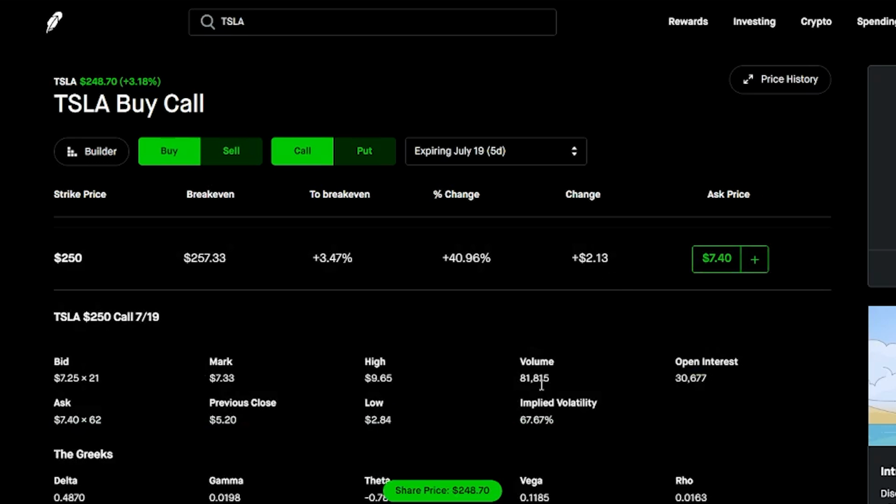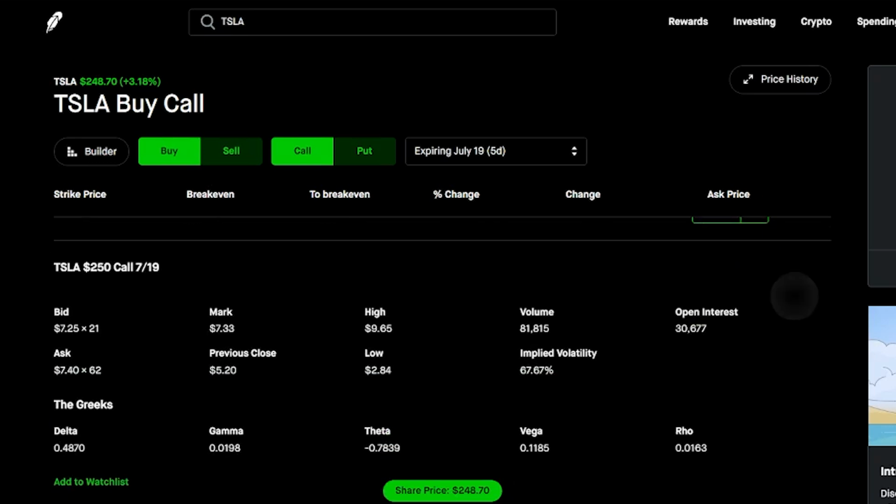So it says here the delta on this is going to be 48, which is pretty decent. The theta is high, which is 78. So that's not the best. We do have 5-digit volume here, which is actually massive. So volume on this is 81,000 and open interest is 30. So as you guys can see, this is a key area of interest for a lot of people. All right. Implied volatility is good for Tesla.